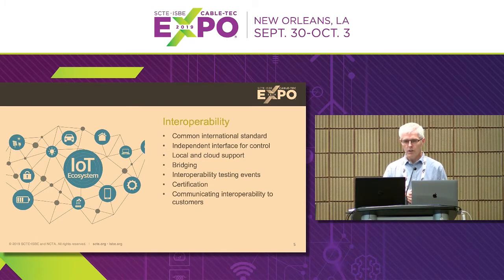So what we need is something that can control things, a dashboard, for example, that works with devices from different ecosystems, from different manufacturers. We need to have cloud support so you can control things both within your home or business or outside of that. And that requires bridging. And we need to verify that all of these standards are met with a strong certification program and interop events that let people test that.